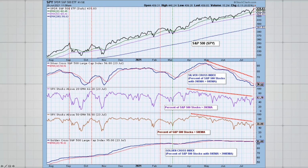And as you can see, we have these percentages. We have our Silver Cross Index, and that does measure the amount of stocks in the S&P that have their 20-day EMA above their 50-day EMA, meaning that as far as DecisionPoint is concerned, they are on intermediate-term trend model Silver Cross buy signals. So this tells you how many of them are on buy signals. Remember, we talked about the percent of stocks above their 20-day EMA. We talked about the percent of stocks above their 50-day EMA.